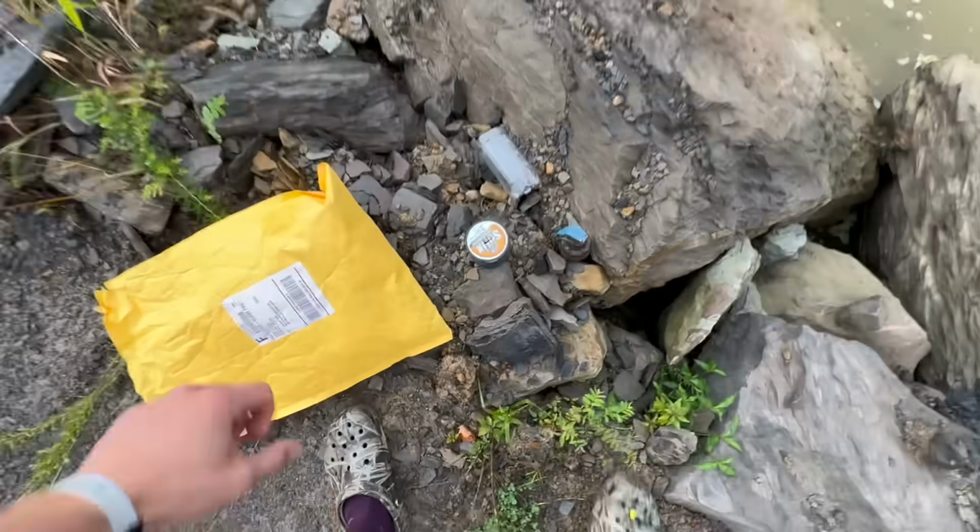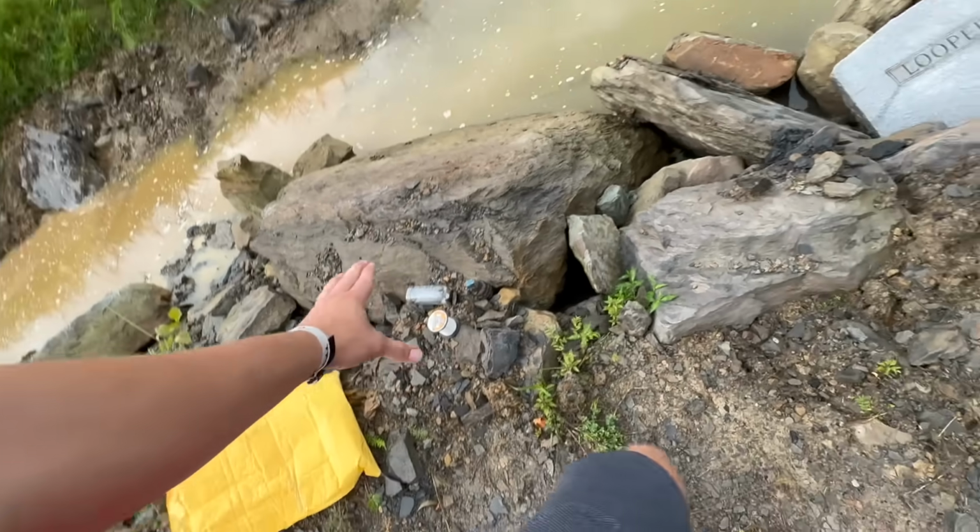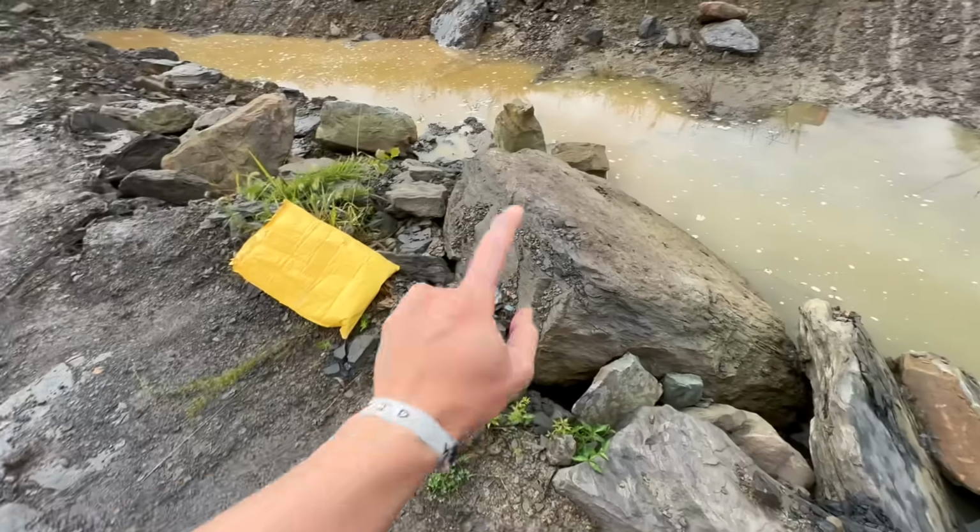Might get a deer in the process, not sure yet, but hey, it's what we're going to try. It should work good. I'm going to set this up. I'll show you guys what this looks like right here in a second.